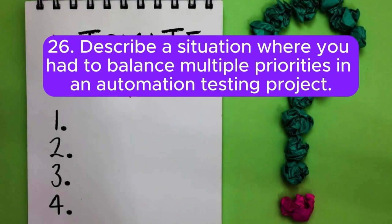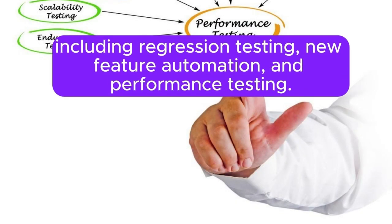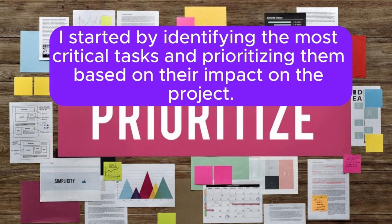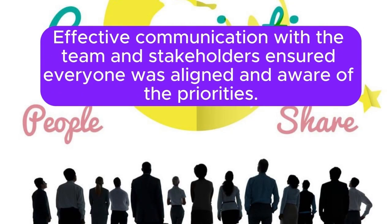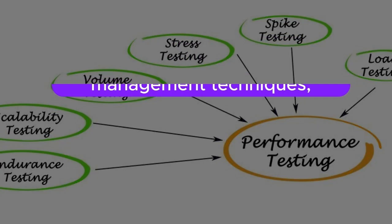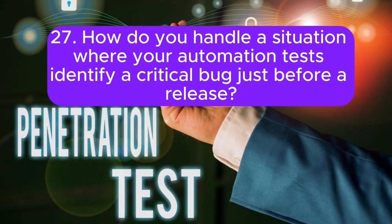26. Describe a situation where you had to balance multiple priorities in an automation testing project. Answer: In a recent project, I had to balance multiple priorities, including regression testing, new feature automation, and performance testing. I started by identifying the most critical tasks and prioritizing them based on their impact on the project. I created a detailed plan and timeline, allocating resources and setting clear milestones. Effective communication with the team and stakeholders ensured everyone was aligned and aware of the priorities. By focusing on high-impact tasks first and using efficient time management techniques, I successfully balanced multiple priorities and delivered quality results.